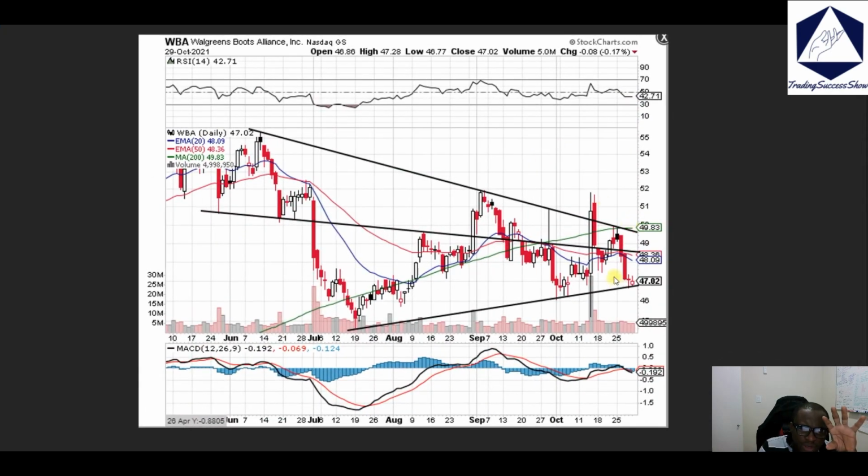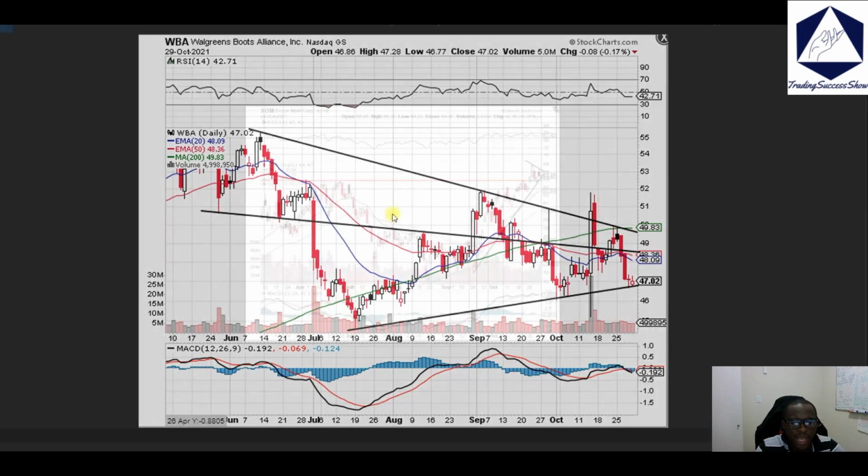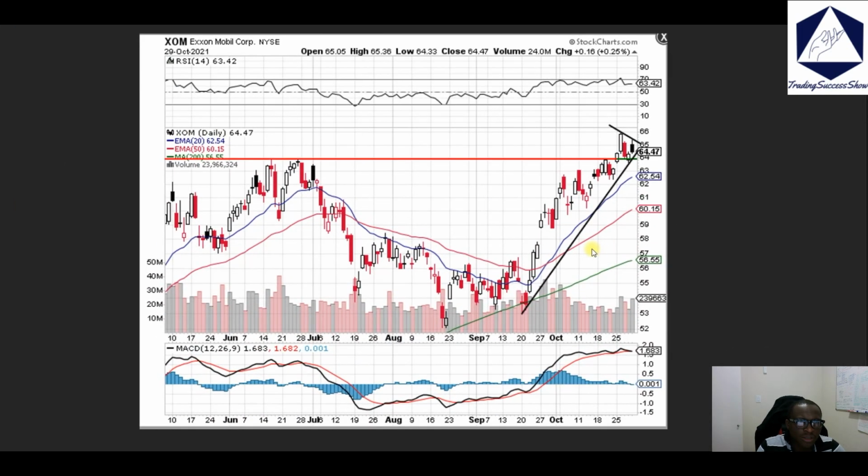WBA right now is on a support zone, so this is our uptrend support, so keep an eye on it. If we can bounce off this area, I think we'll gather momentum to push this into 48, 48.50 on the name. XOM, ExxonMobil as well, is still a flag, is still a good stock in this area, but keep an eye just in case the 64 doesn't hold.